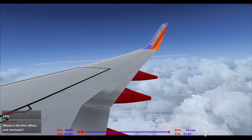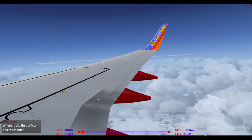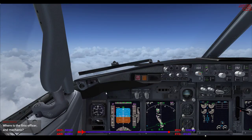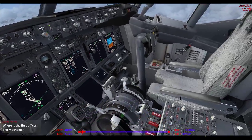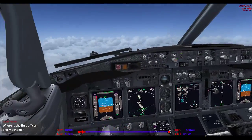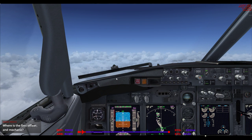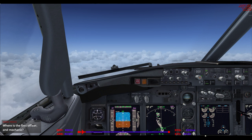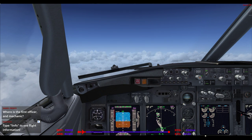Where's the first officer and mechanic? All of them. I can do all of those things. Yep. I'm the only man that can fly a 737 all by himself. And I talk on the radios too.